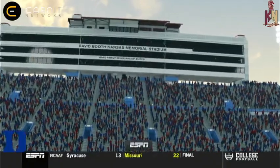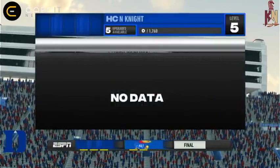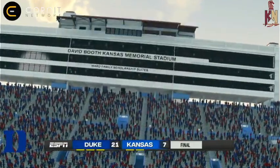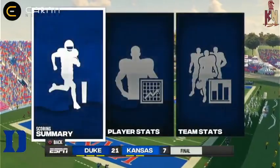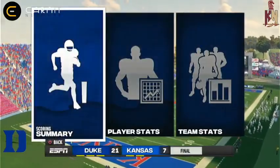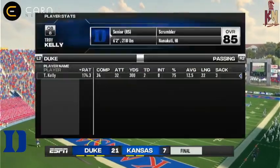It's fourth down, and they're going to try to go for it. He wants it all. So a fourth down stop there late in the fourth quarter, and that should do it.